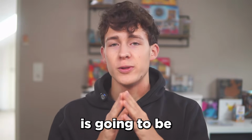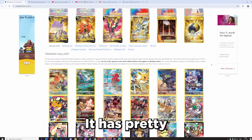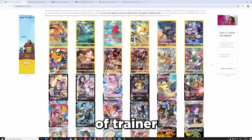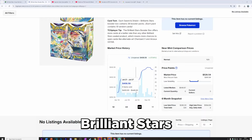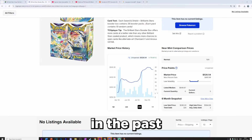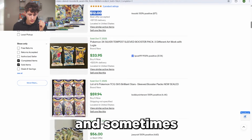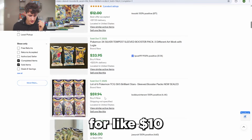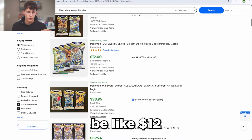And the first product is going to be a Brilliant Stars sleeve booster pack. Now, Brilliant Stars is just a great set. It has pretty good pull rates because it contains a lot of trainer gallery cards, and the set is just really good in my opinion. Now in terms of value, Brilliant Stars is also increasing very fast in the past couple of months, so that's amazing as well. And sleeve boosters nowadays are going for around 12 bucks per booster pack, and sometimes if you buy them in bulk you can get them for like $10 a booster pack, but let's say we're just going to buy one pack and that's going to be like $12 per booster pack.